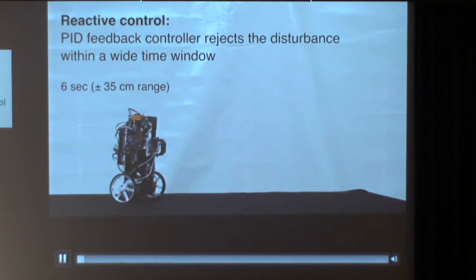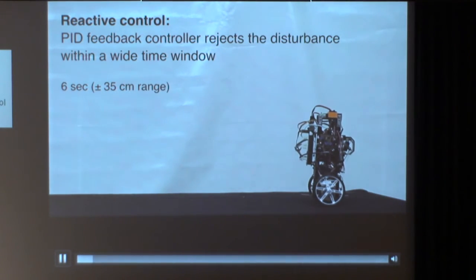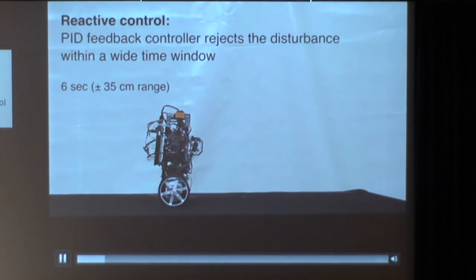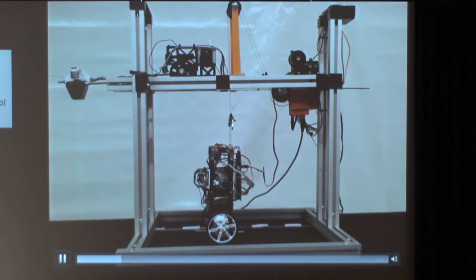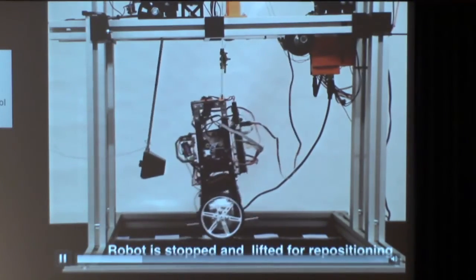So this is the robot, and this would be a disturbance. We push the robot, and you see that it stays stable, but it moves a lot in the area. Okay. And now you will see the setup, which is this setup to condition robots. It's like a rabbit setup, but with a robot, and with the pendulum that it's released. We track the position of the robot, and when we lift it to put it back in the same position at the end of every trial.